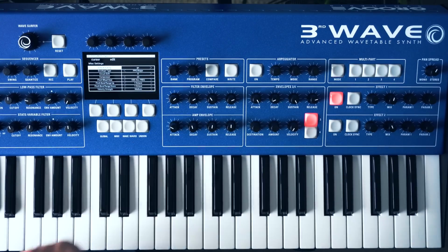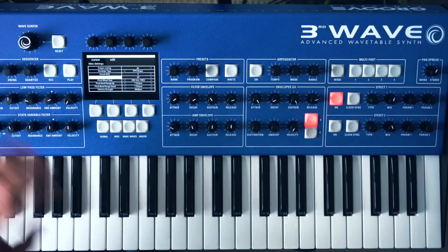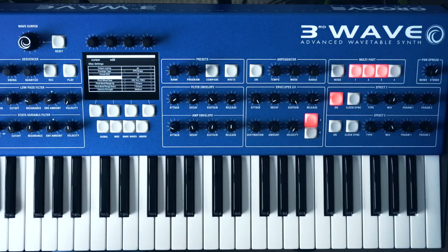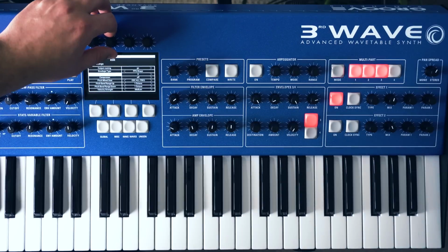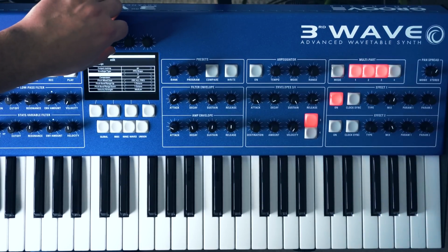So the final thing I want to show you guys here is the miscellaneous and global settings. So essentially you can go in and you can do things like set a limiter on the master, which is really helpful with a synth that has such a wide gain stage. This way you're not going to clip on your way out. But the really special thing here is the circuit drift. So let's go ahead and turn that up.